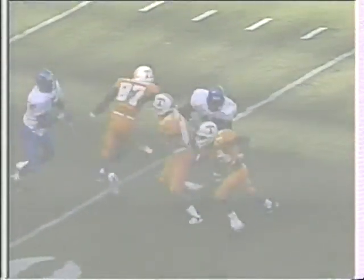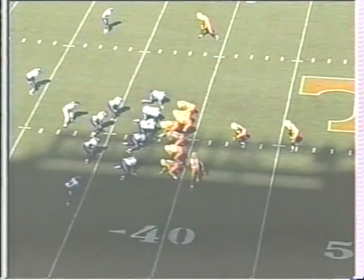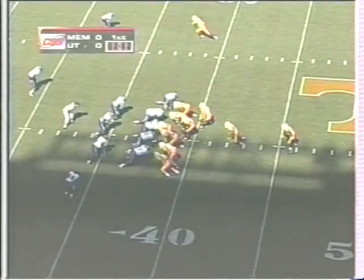Well, you will, and I think you'll see it today. Tennessee looks like, especially this series, they're going to spread Memphis out. Memphis does so much stuff on defense. Looks like Tennessee's philosophy this series is to spread them out, let them do all their stuff inside, and just take quick hitters out to the receivers.